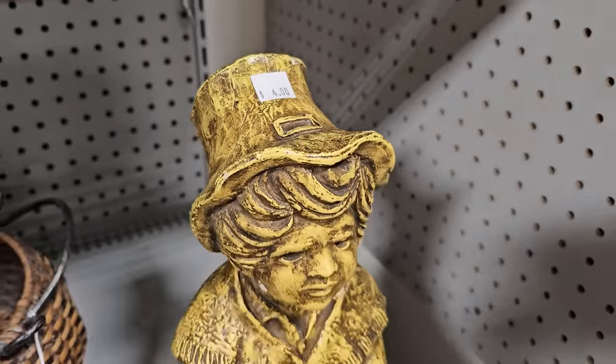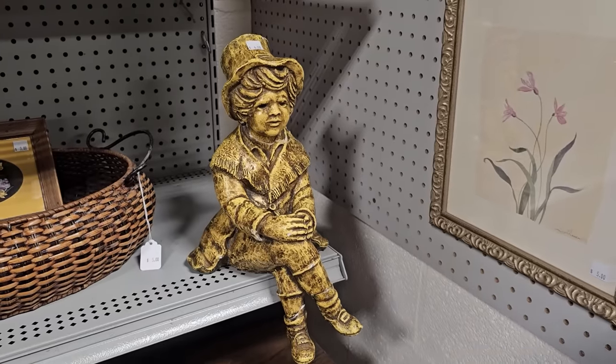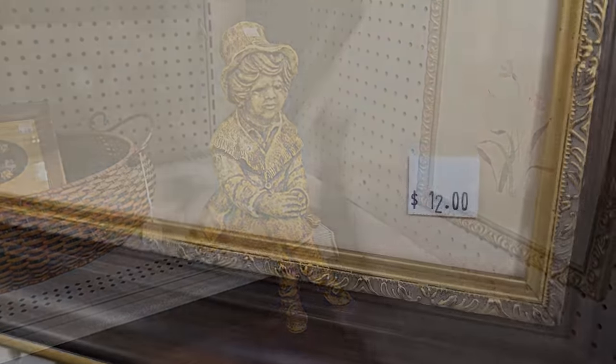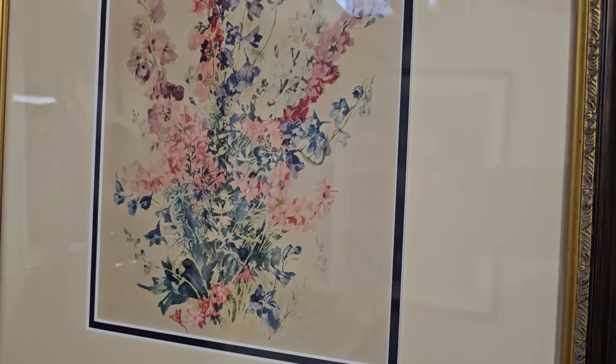Okay, maybe another gift for that friend who has everything for $4. You could get them this fancy little person sitting on a shelf. And you know I love their artwork. This print was only $12.